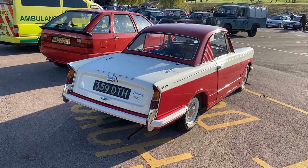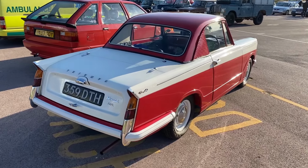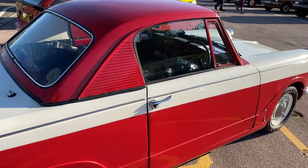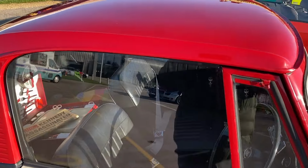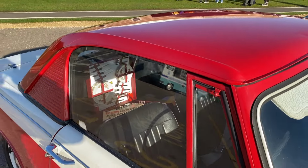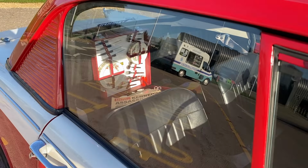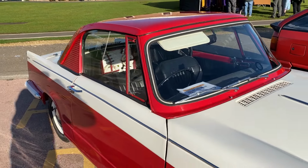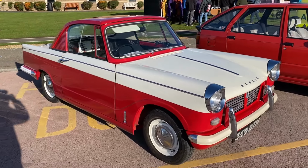Now, from one extreme to the other, we've got the Triumph Herald, built on a separate chassis, even as cars were moving to monocoques, to do with flexibility and the ability of Triumph to build the car themselves. This is this beautiful Herald Coupe, and this really is lovely. Got that great picnic set in the back there. Somebody's obviously put a lot of work into this. Do love that colour scheme. Don't know if it's an original colour scheme. Many were two-tone, but doesn't it look good? What a treat. Absolutely.